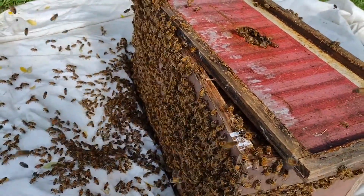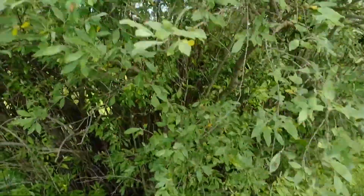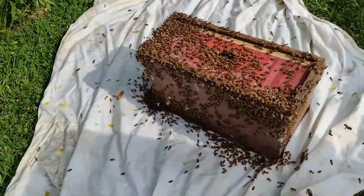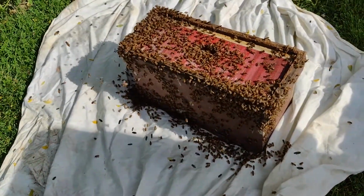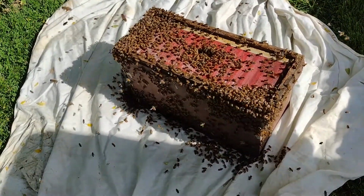They will. So that was pretty successful since they had only just started collecting on this branch. None of them flew back up, which is great. They've all decided that their new focus is the box. So we'll let them figure it out. They'll stay or they won't. If they stay, we'll give them a new place to live.